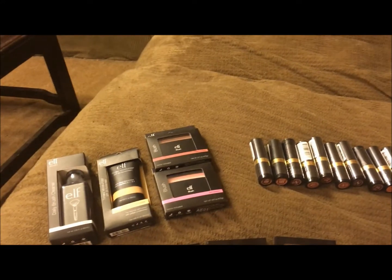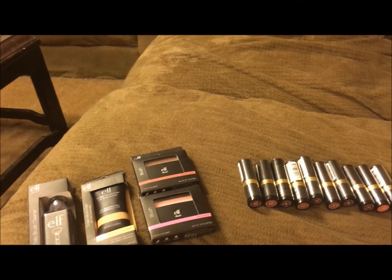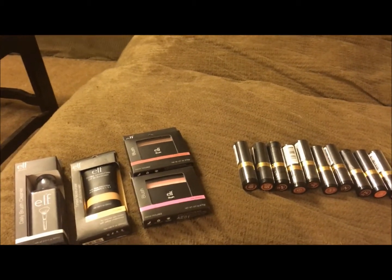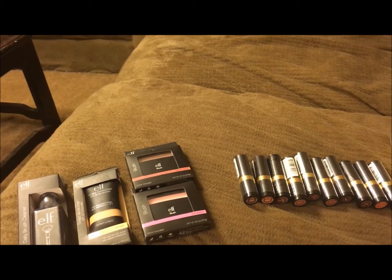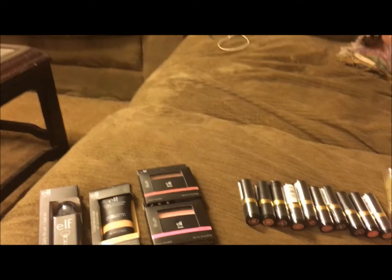It's Nona, and I'm here with a Walmart haul. I picked up a few things tonight. Actually, a lot of things tonight that I did not need, but I wanted, so I got them.